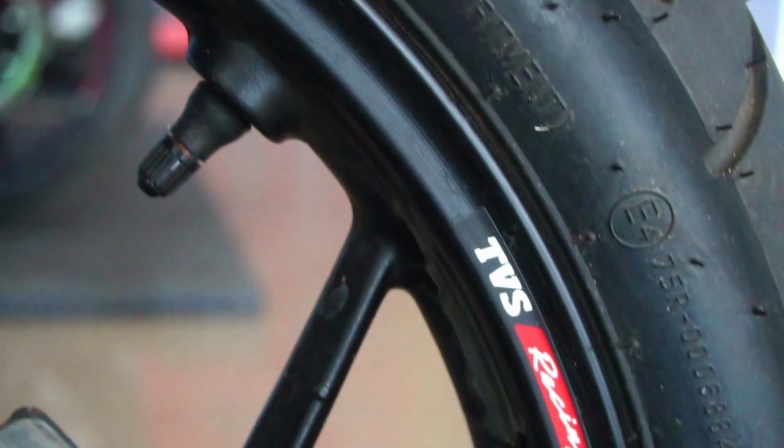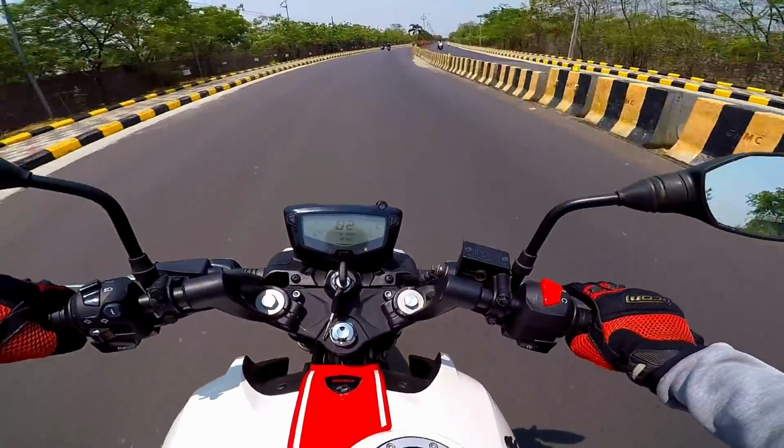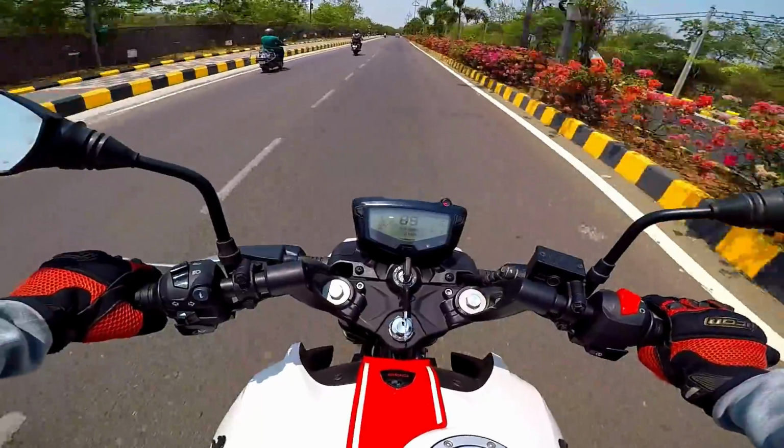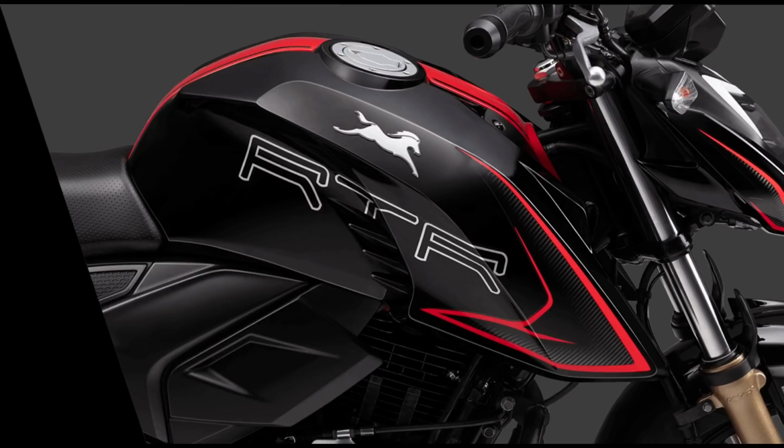RTR 200 4V. Now though the front end feel is brilliant on both the bikes, the direction changes happen much more quickly on the RTR because of its streamlined bodywork. Further aiding this is the meticulously sculpted aggressive tank cowl that is aerodynamically engineered to achieve lesser downforce to offer superb handling at all speeds.